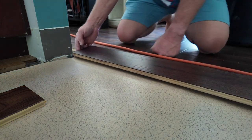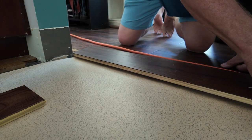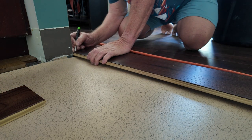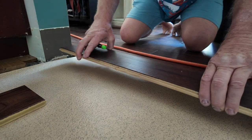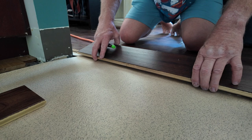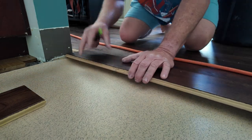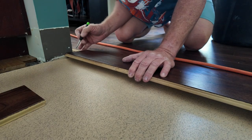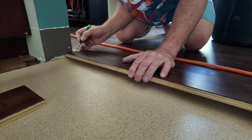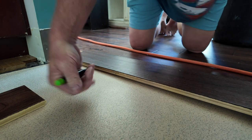Alrighty. So there is the length lined up. Make a mark for this cut. And then match it up this direction. And then I can mark for this side. Alrighty. I'm gonna pause again and go cut this board. I'll be right back.